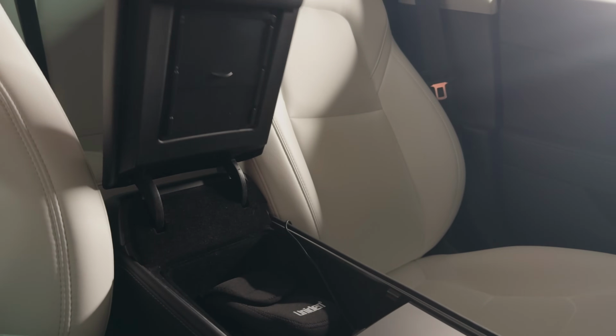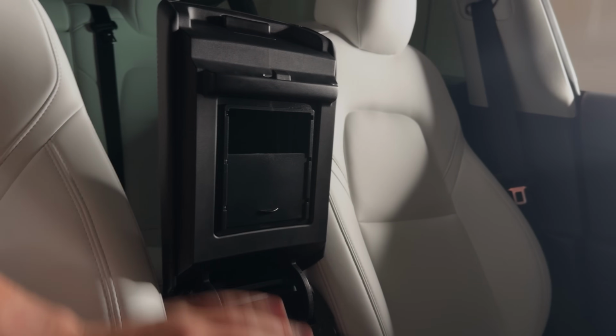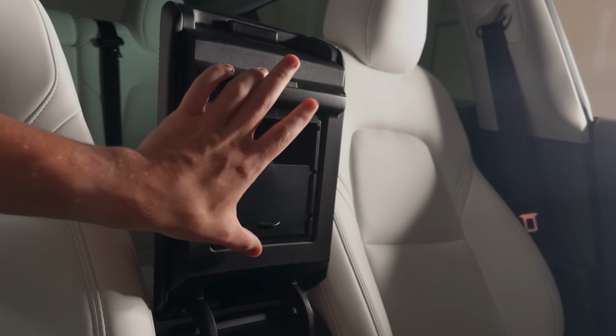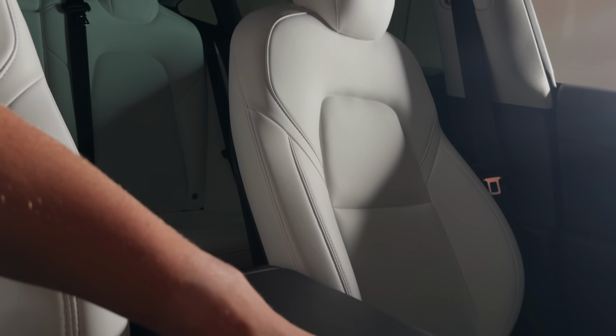Second is the hidden insert. Both the Model 3 and Y have a little slot under the armrest that is just big enough for a box to fit that can keep items out of sight, like a wallet or keys. And the final insert, trunk storage.